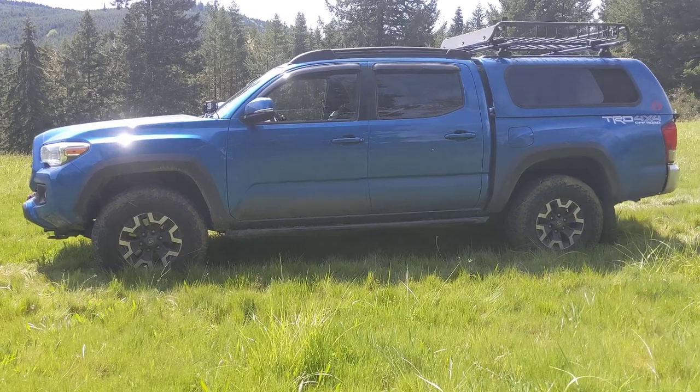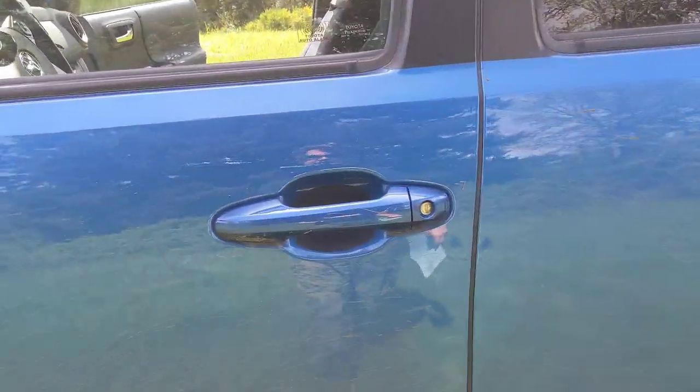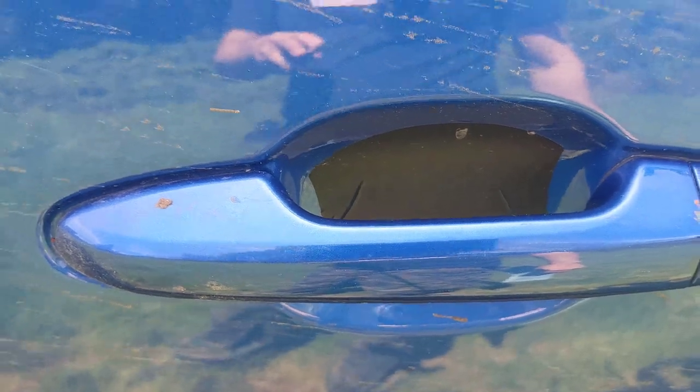Door handle covers. So I put these on in March. I have a video that should have just come out about these. They work well. I did a terrible job installing them. So I don't know, make of that as you will.